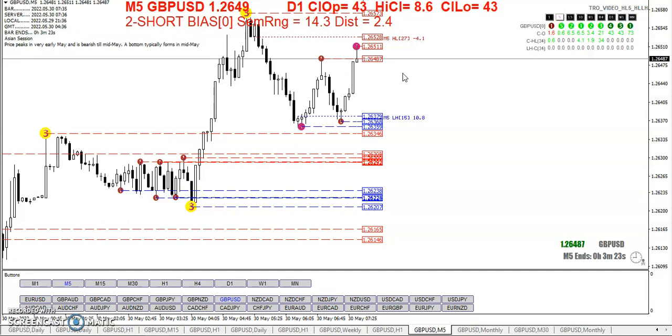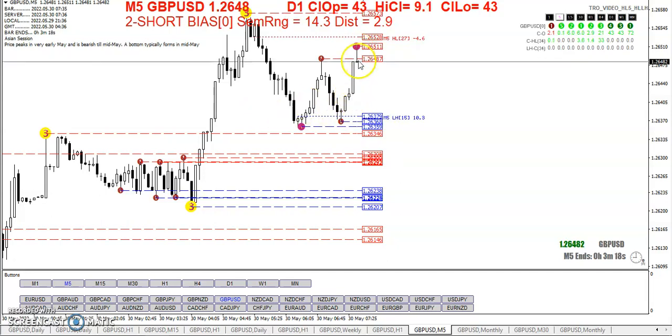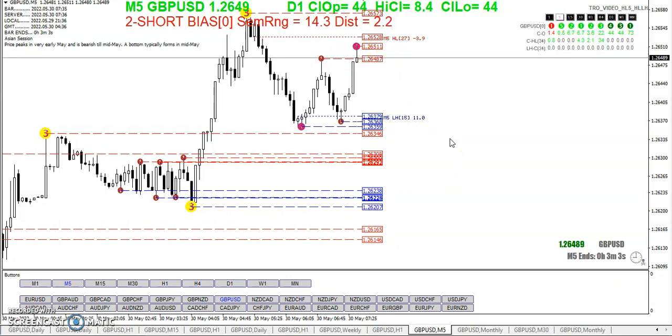Or you might say, you know what? It's making higher lows. Even if it crosses below, there's no reason for me to exit the trade. I'm going to take the chance that it's going to continue to make higher lows, and I'm going to stay in that trade. So how you do it is up to you. There's no right way. There are profitable ways, and you just have to determine it.